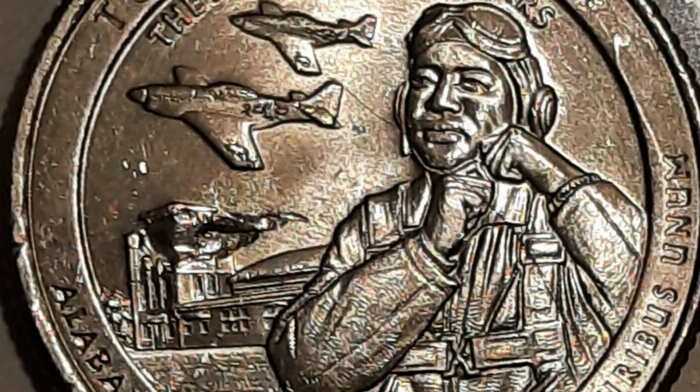But back to the Tuskegee Airman quarter. Something to also look for on these quarters is a strike through as well. So it looks like the building there is burning, and that is a strike through. The coin has been struck through there. There are different examples of this as well. This quarter ended up selling for over $185 on eBay. Can't beat that.